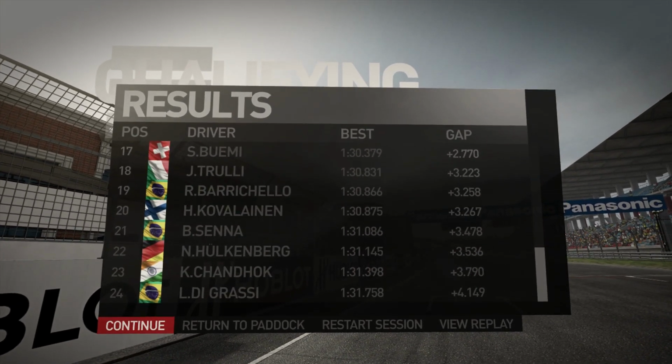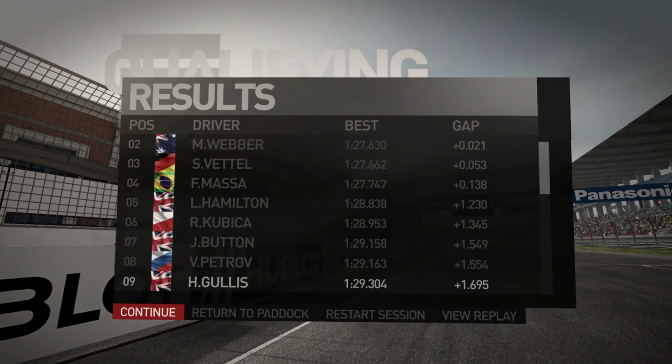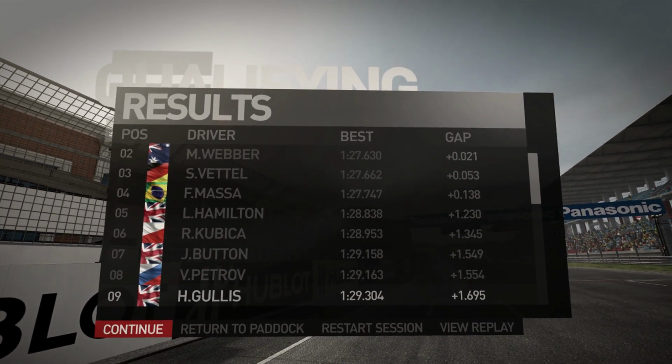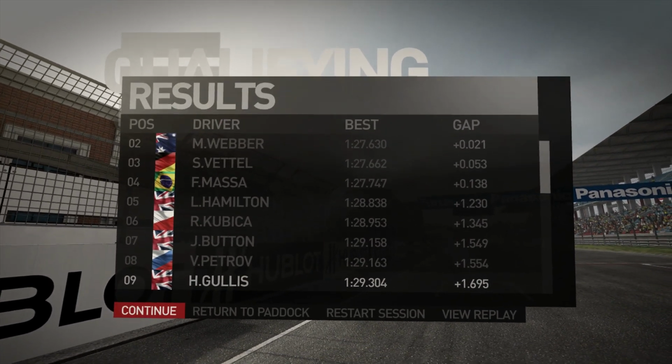But that is an absolutely sensational lap to get myself up into P9. Can we convert it into another points finish here today? Only time will tell, but let's find out as we head over to the race for the Turkish Grand Prix.